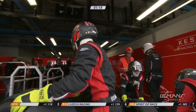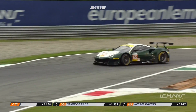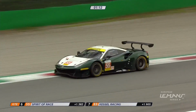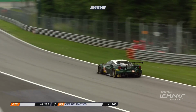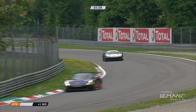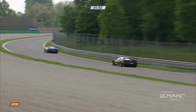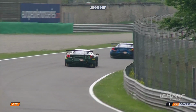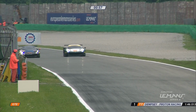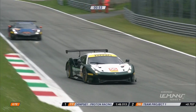But Jorg Bergmeister is going to do what he can. He's come through sector 1 fastest of all. This is on for a battle for pole. Can Jorg Bergmeister get a clear lap and get this to be a Porsche 1-2 at the temple of speed here in Italy? Well, it's brand new tyres for the German driver in number 56, so he's got the best tyres at his disposal here, and let's see what they can do.